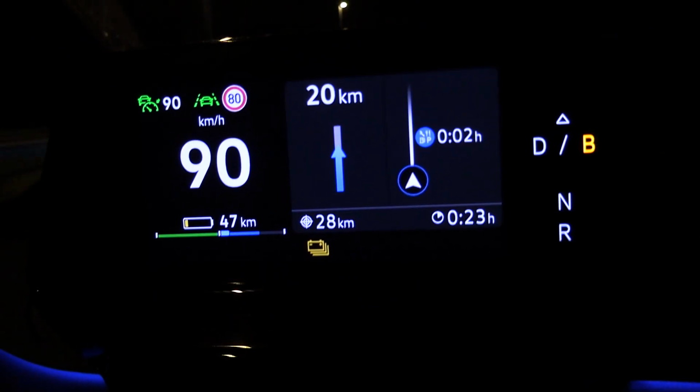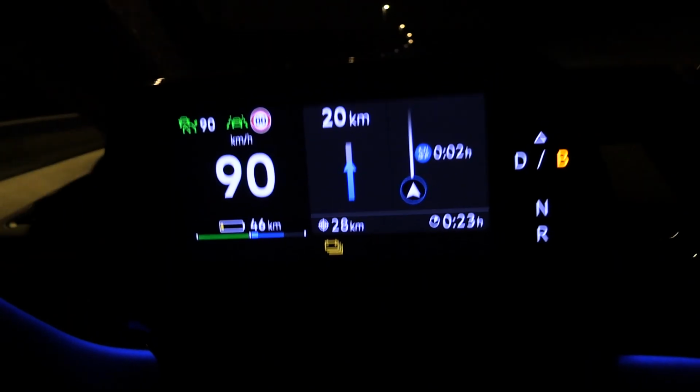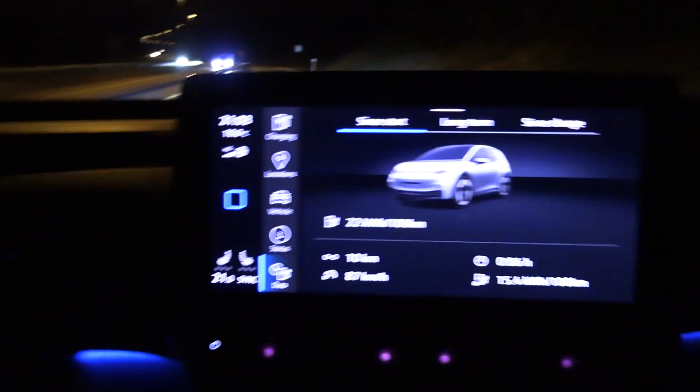I'm driving over the speed limit. I'm doing about 87 kilometers per hour over the speed limit. So I'm pretty confident we can make it to Elverum. And that means 340 kilometers in a single charge.